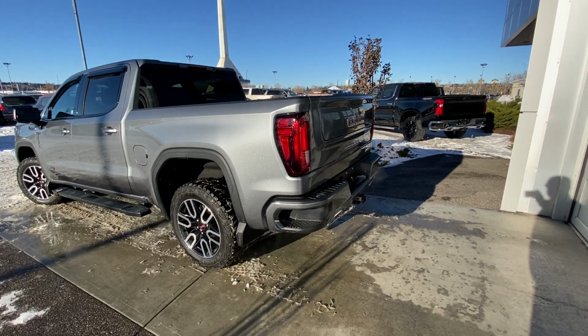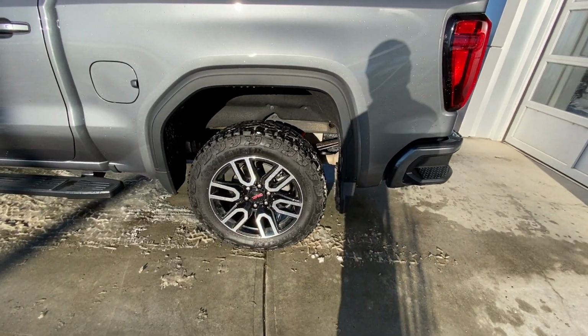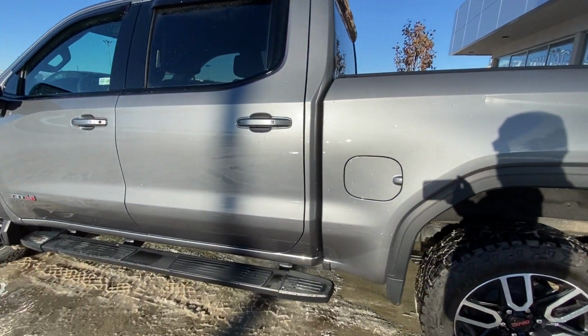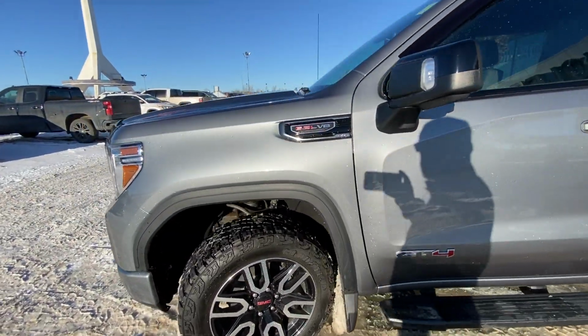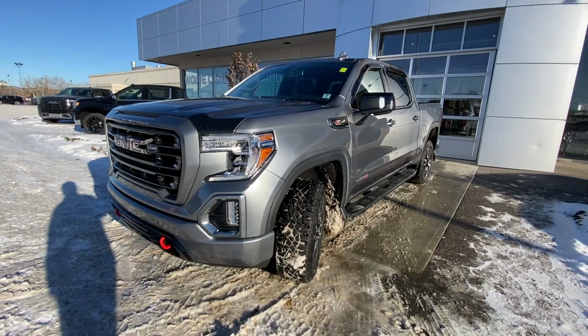Taking a quick look at the exterior of the GMC Sierra, we do have the 20-inch wheel and tire package with the Goodyear Wrangler Territory MT tire. We have the color matched door handles with keyless entry, stationary running boards, AT4 badging, 6.2-liter V8 badge. Now the AT4 does come with the factory 2-inch lift as well from the factory.